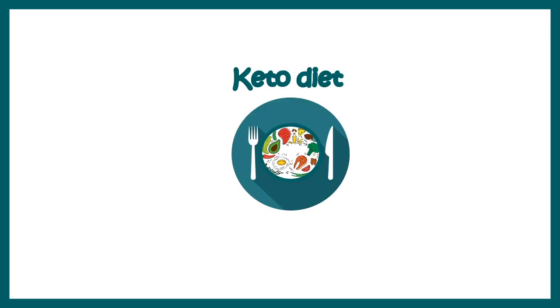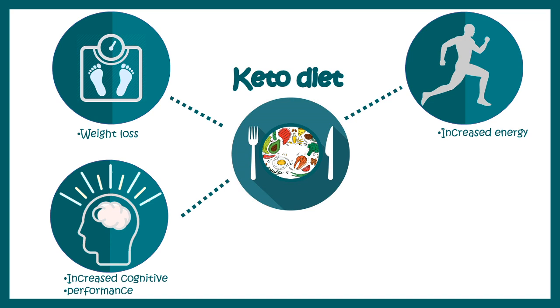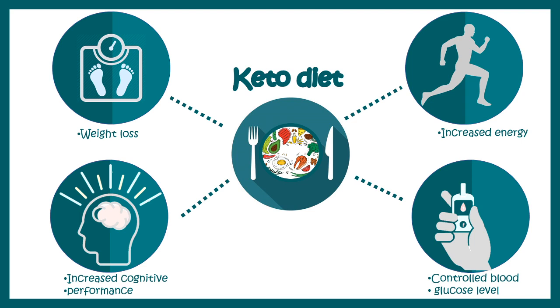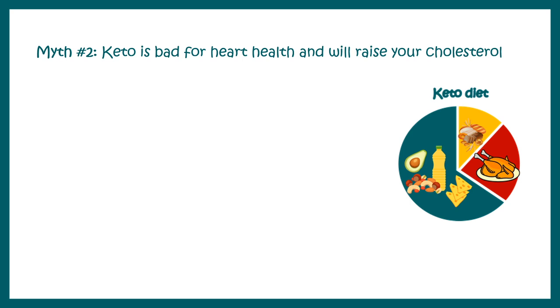Keto diet has multiple health benefits, starting from weight loss, increased energy and good cardiovascular health, and then it has been proven to be important for increasing cognitive ability. Lastly, in order to control blood glucose level, keto diet is really important. But there are several myths associated with keto diet. Like, keto diet is really dangerous if you have diabetes. Now, it's not really true because the ketogenic diet has actually been validated by the American Diabetes Association, and it turns out to be really useful for controlling blood sugar in type 2 diabetes patients.